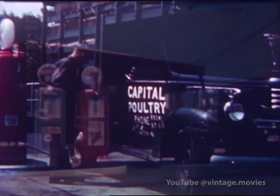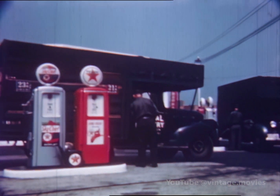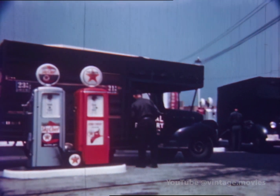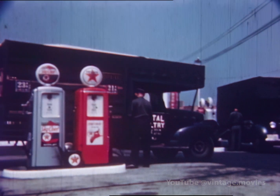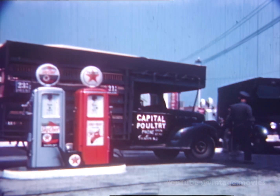Ask any poultryman and he'll tell you that the industry could not flourish as it's doing today without the efficient fleets of trucks that whisk baby chicks to waiting farmers, rush chickens to the grocers and butchers' shelves, and speed fresh eggs to your breakfast table.